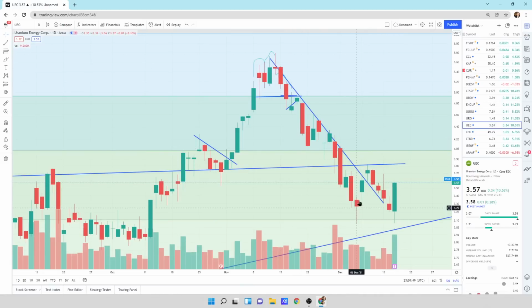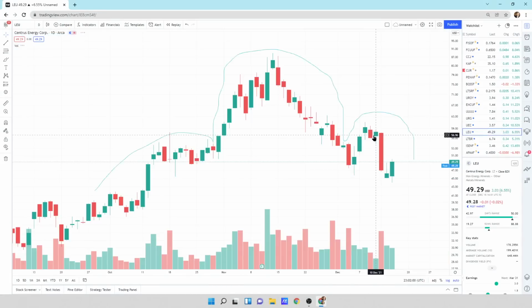We had good buyers down here. We came up, we pulled back. People were getting real negative, and then the buyers stepped in and pushed this higher. It ended strong. Good momentum to the upside. Let's hope it can move.